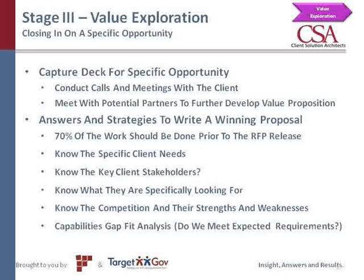And as Joel mentioned, you want to be talking to potential teaming partners to further your value proposition as to what you believe is going to be in that RFP and what that client is actually looking for. As I mentioned earlier in stage 2, in stage 3 you definitely want to make sure a lot of this work is done before the release, where you're getting to know their needs, you're getting to understand the stakeholders and the decision-making process, what they're looking for, your competition's strengths and weaknesses.